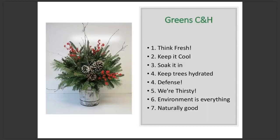Now, if your arrangements contain a mix of greens and flowers, they also won't be too fond of extreme heat, cold, or draft. And to be perfectly honest, I'm not a big fan either. So display your arrangements where they will receive an even temperature, not too hot, not too cold, but just right, just like Goldilocks.